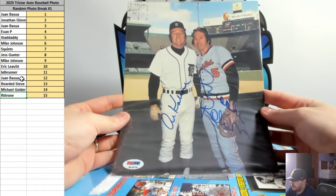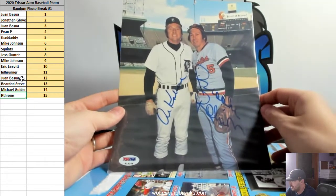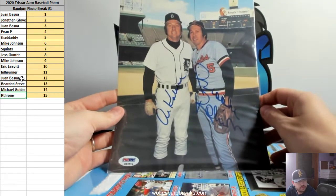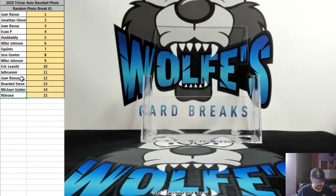Our Throne picking up the rear. Not a bad spot to be in. Kaline and Robinson, dual autograph. Yeah, the last couple there was really nice. That was really nice.